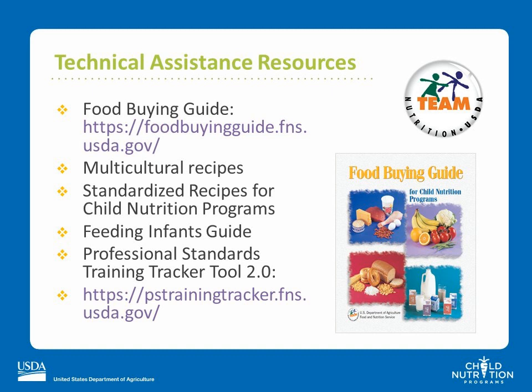Multicultural Recipes Project for Infant and Preschool Meal Patterns. We know from a 2013 needs assessment that preschool providers want more recipes that reflect different cultures. So we have been working on standardizing 40 new recipes for preschools with recipes that reflect cultures from all over the world. These recipes will be available in yields of 6 servings, 25 servings, and 50 servings. 25 recipes have been released and are currently available on the Team Nutrition website. The remaining 15 will be released in January 2018.